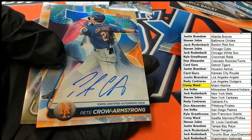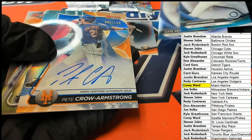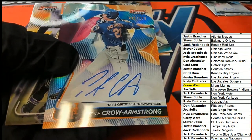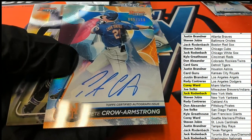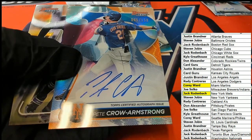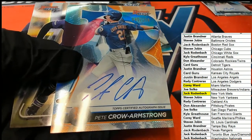Oh, another great early round draft pick auto. Oh, my gosh. Look at this. This is number two, only 150 for the Mets owner. Another great hit. I think he was like the 13th draft pick. That is awesome, man. 85 of 150.